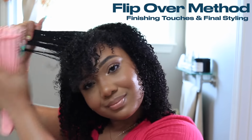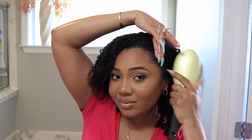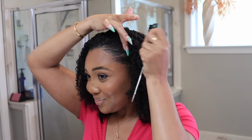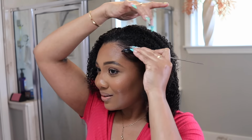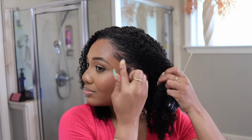So we're going to try the flip over method towards the front. This method is super beginner friendly, and it gives the look of a natural leave out without actually having to part or section your hair too much. And it's also going to allow for quick blending and styling flexibility. I'm pulling the last portions of my own natural hair right over all of the clip-ins, and you don't have to pick a middle part, side part, none of that. And then I'm just going to lay my edges. And let me just remind y'all that I'm only using one bundle of clip-ins.